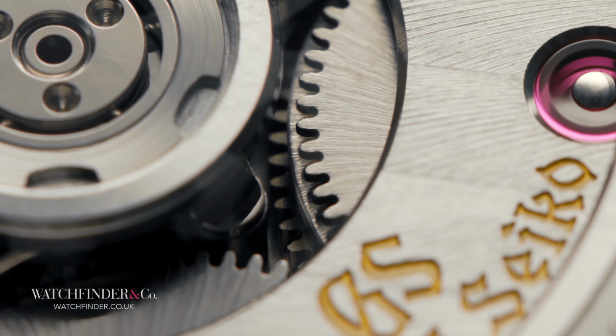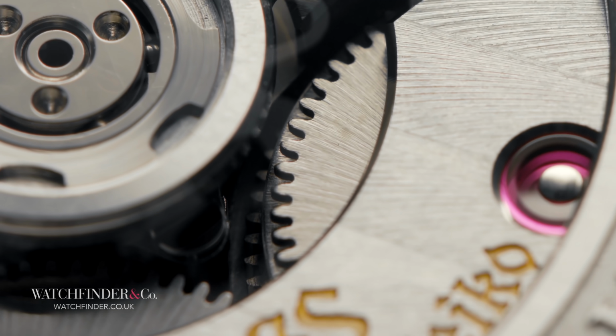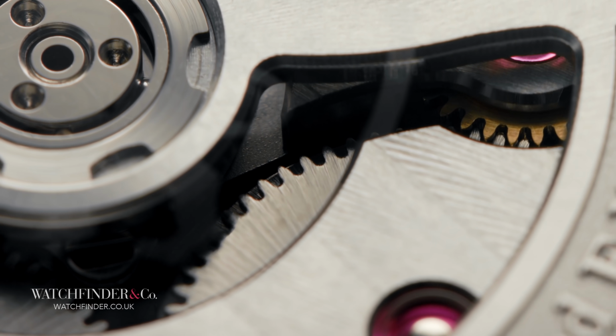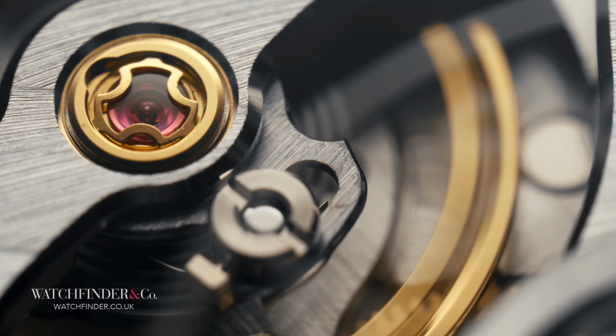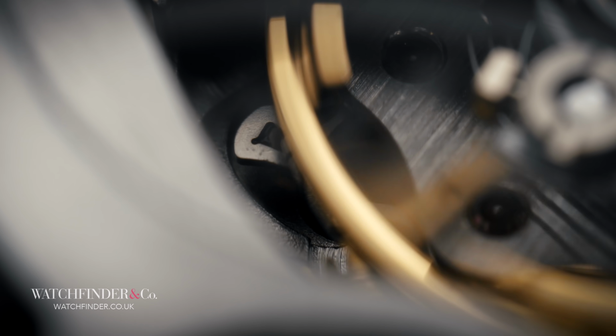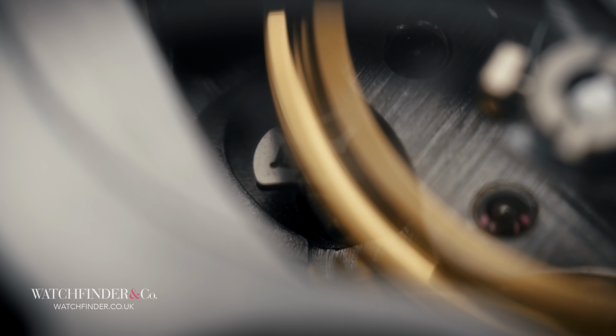In terms I can just about fathom myself, it differs from a typical escapement by bridging the gap between the balance wheel and the escape wheel, by alternating impulses directly between them and via the pallet fork, reducing friction and increasing efficiency over the long term.